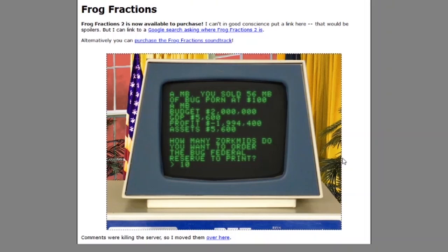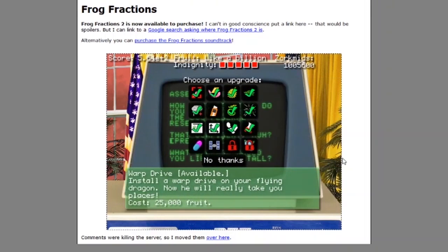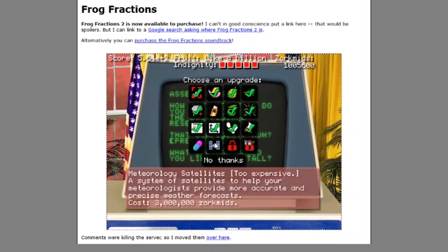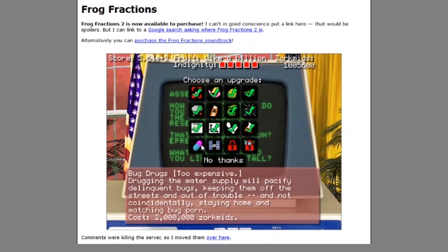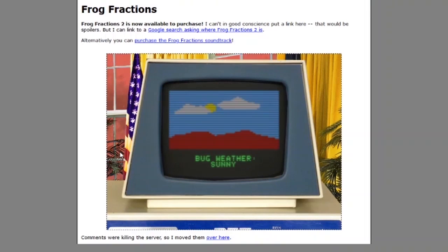How many Zorkmids do you want to order the Bug Federal Reserve to print? What? I don't know, a million. That confident, huh? What upgrade would you like to install? Yikes. Yeah, I reset, but for efficiency, I just went. So I could do meteorology satellites, but I can't afford that. There's bug drugs. I can't afford them. I'll have to wait.